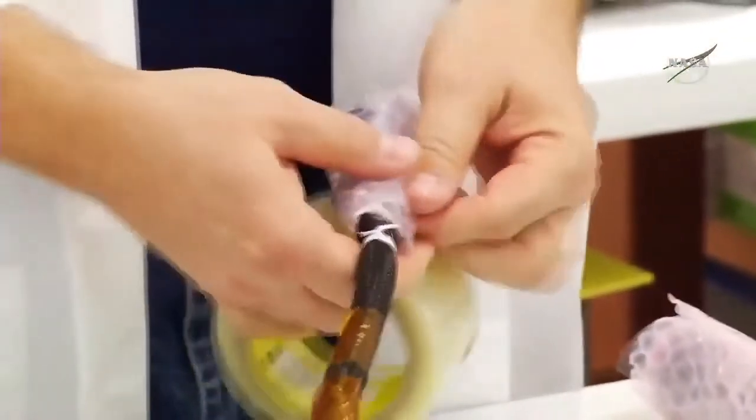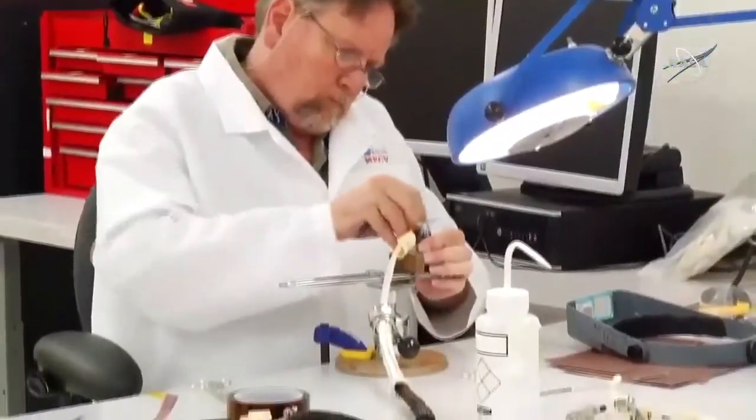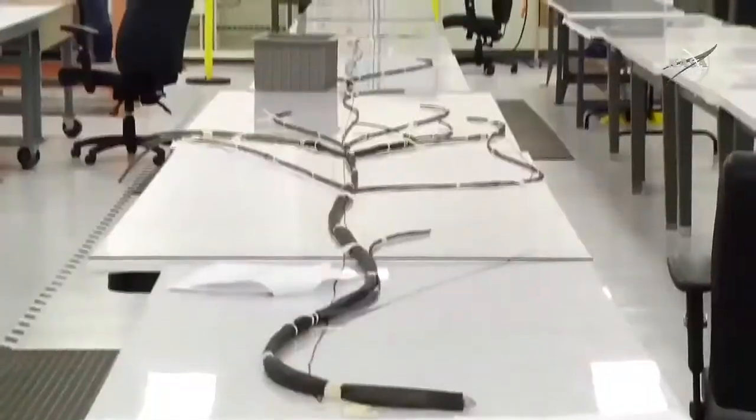We have on contract with USA, United Space Alliance, to build our harnesses. They've set up shop in the O&C, and so their little shop delivers to the big shop.